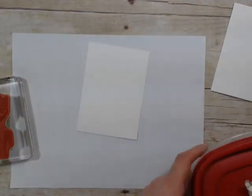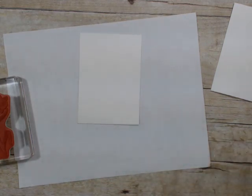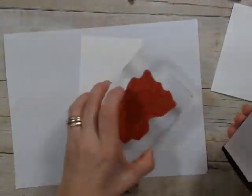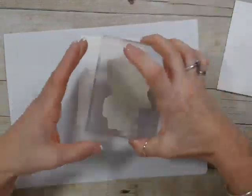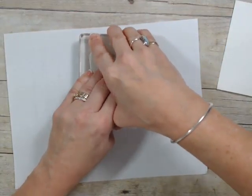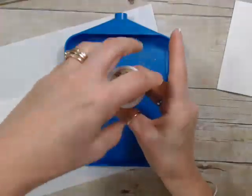There. And we're going to emboss with, you know what, I did white. Let's do another color just because you can see something different. I got copper right here. Plus, you're going to see better on copper than white. This is one of the new set here, the one with the Easter daylily. And we're going to take our powder.